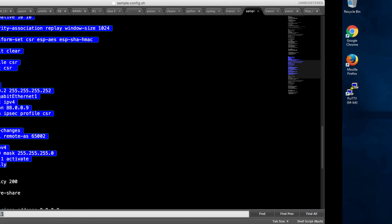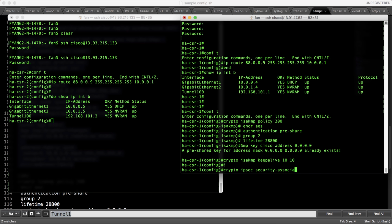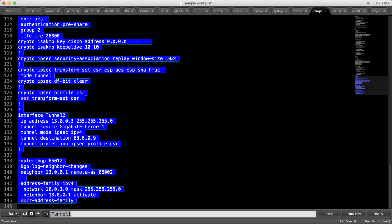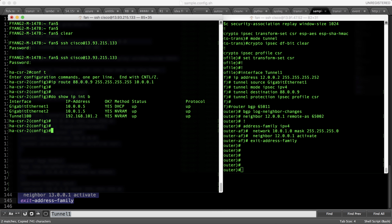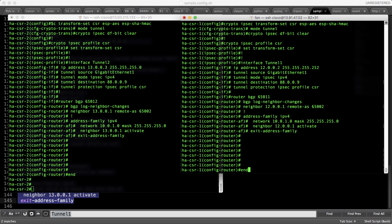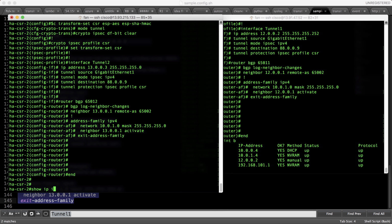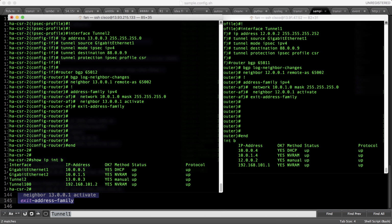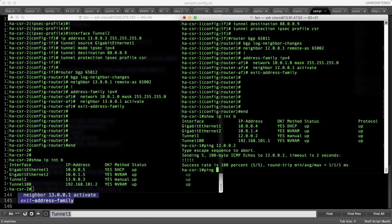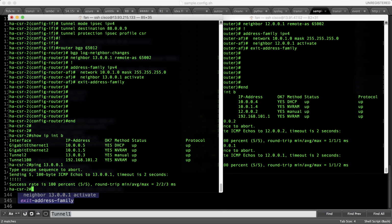And then I just apply it on the CSR1. Okay, let me copy the other one. After I've done those, show ip interface brief. Okay, so the tunnel is up. That's good. I'm assuming this tunnel should also be up. Okay, that's good. Let's do a quick connectivity test to see that the tunnel is up. Okay, the tunnel is up.